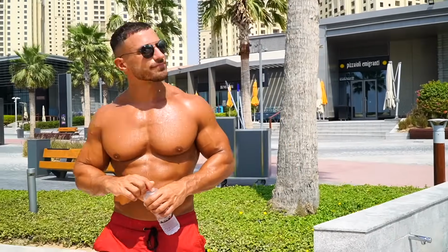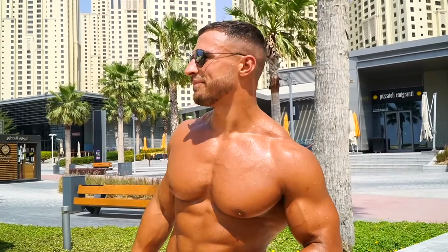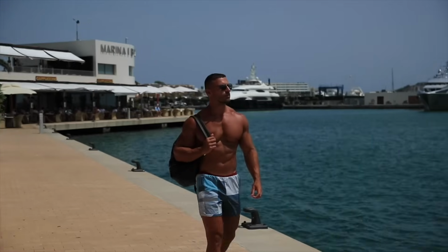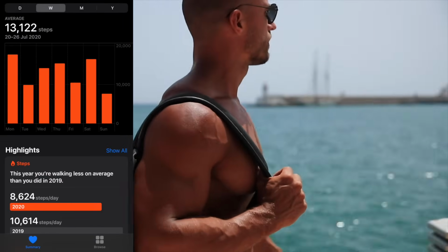When I was in Dubai, the weather was too hot. I didn't even like to go outside because it was just unbearable. So my step count was lower than usual. Then I came here, I'm walking way more. My step count is almost between 12,000 and 15,000. I would imagine it's even more than that because I don't have my phone on me all the time.